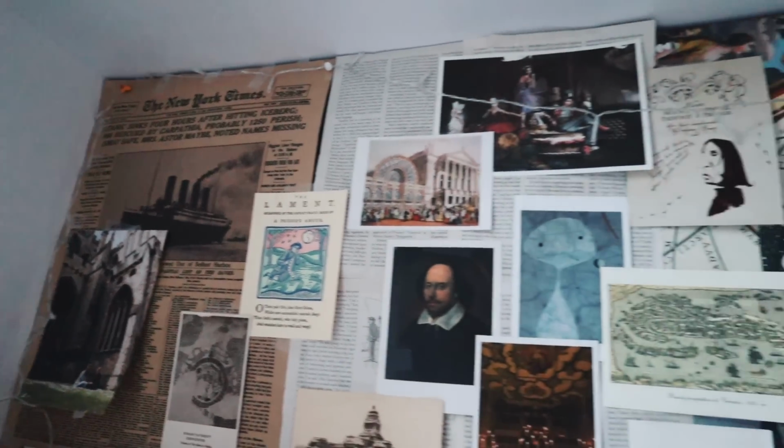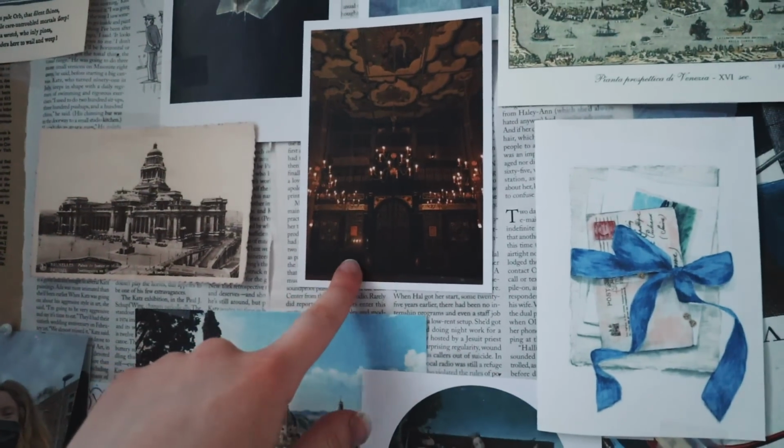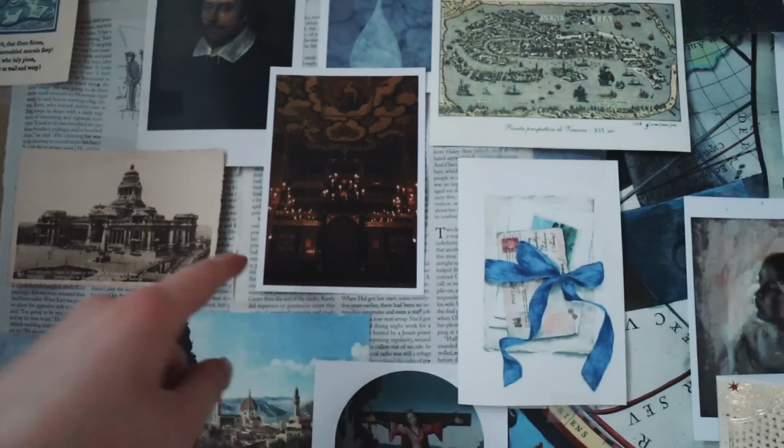Of my whole room, I would say that this is my favourite part. This is my pin board, and I just love how I've decorated it, honestly. So this is the mood board in more detail. I've got this Titanic poster from the day that it sank. This is Blakeney and I in Exeter. This is the Sam Wanamaker Playhouse in London, which is my favourite theatre. And I've just got some of my favourite paintings.